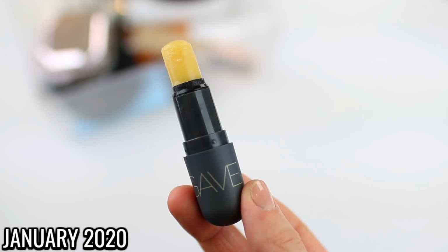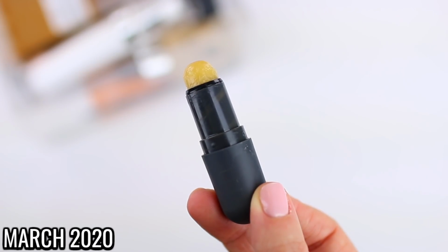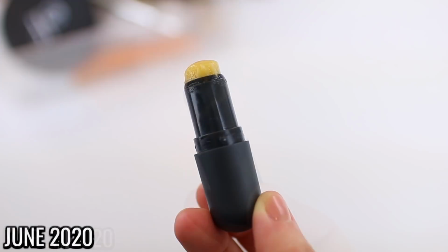I'm also almost done with the Bite Beauty Agave Plus Lip Balm. I thought that this one would have been finished by now. I just have a very, very small amount left. And again, I should be able to use it up completely within the next week or two.